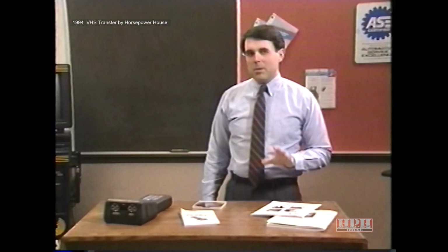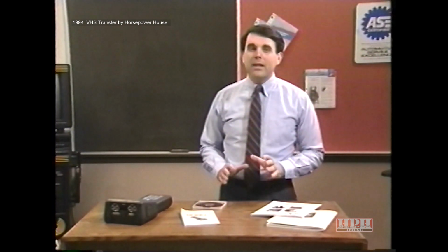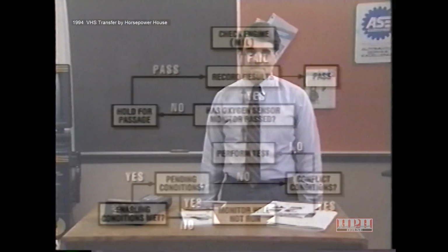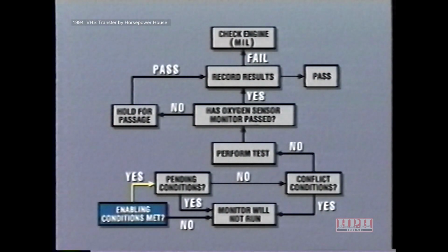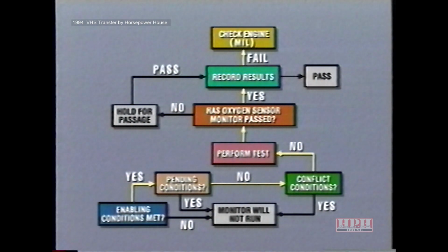In addition, the PCM will not record the results of the monitor until the oxygen sensor monitor passes. So, if the test has been performed and the downstream oxygen sensor reaches a high enough switch rate, the MIL will be illuminated and the diagnostic trouble code stored.